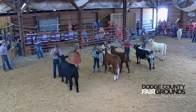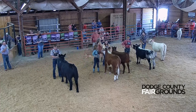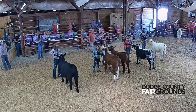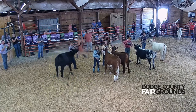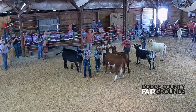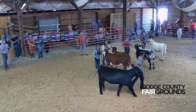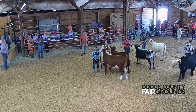Let's give these guys a big round of applause. Really a good class top to bottom here. Heifer that we're going to start off with, the black heifer out here, really striking to look at. She really catches your eye when she comes in the ring. Heifer that's super good in her level and her lines. Heifer that maybe is a little bit upright in her shoulder. I'd like to see her move out a little bit better in that aspect.